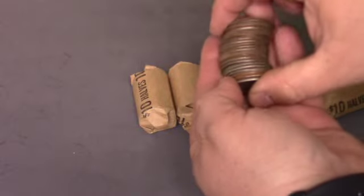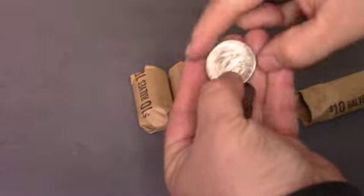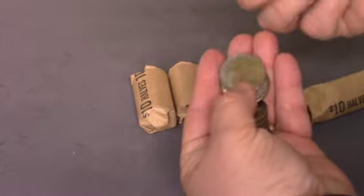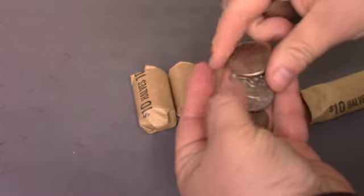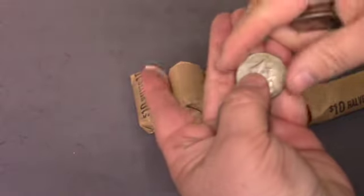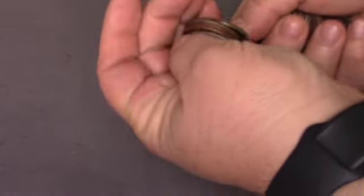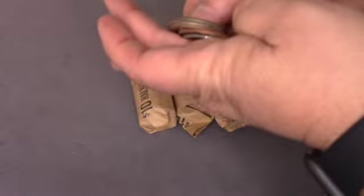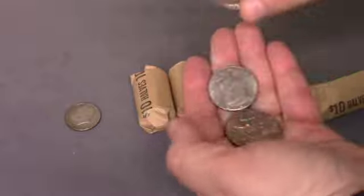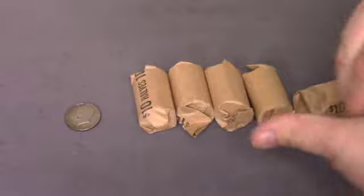Maybe, I don't know. 78. 378 here. Doesn't look like there's anything in this one, but we'll just go through it real quickly. 80. Oh, there is one. Look at that. 1968. I didn't even see that. We do have silver. There you go. Okay, well, there's one.